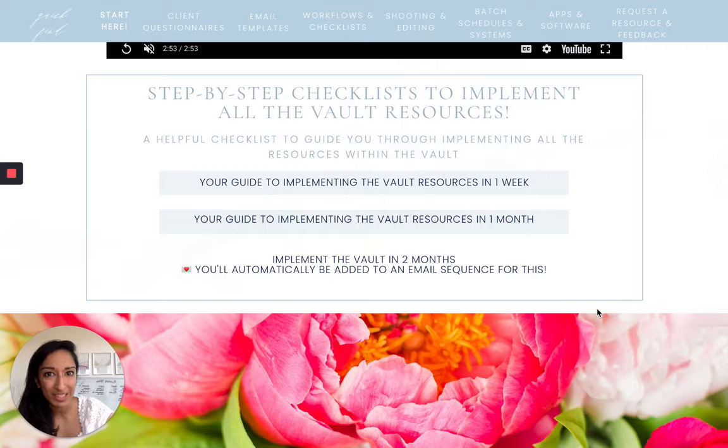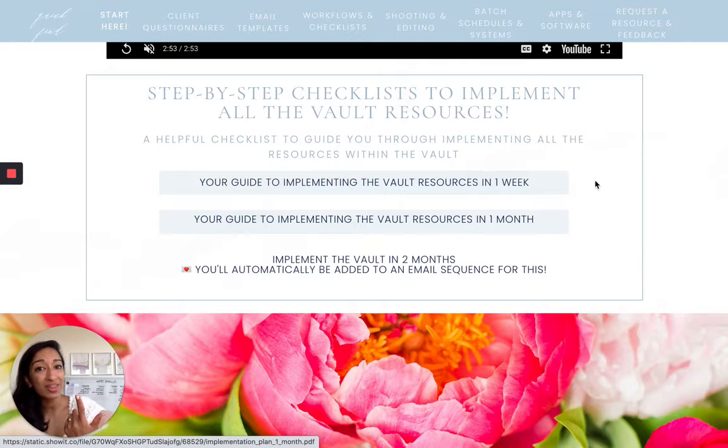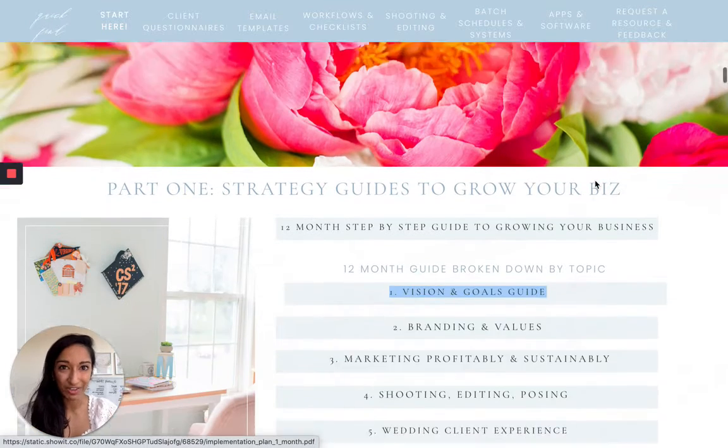It's like your implementation guides. So you can go through and implement every single resource that's in the vault within 1 week, 1 month, or you'll automatically be added into an email sequence that'll help you implement everything in the vault in 2 months. It just really breaks it down step by step in a very easy and non-overwhelming way for you.